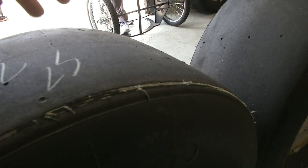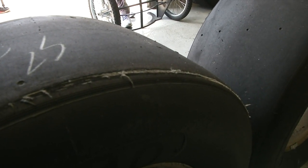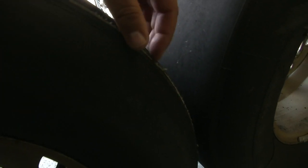So Goodyear is saying they're expecting to get about 30 laps out of each tire before they would cord. That's something that, as the weekend goes, we'll see if that's for sure. But this tire that was on another number 11 corded, something that a driver and a team definitely does not like to see.